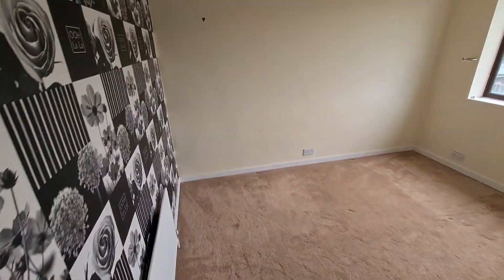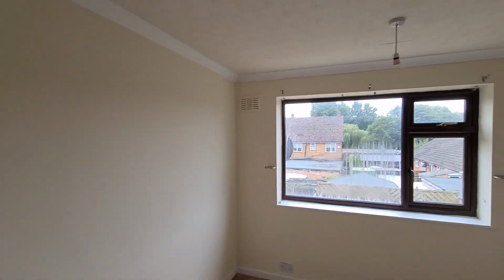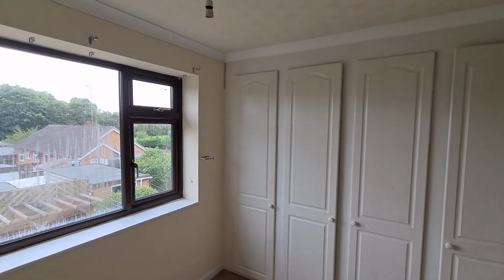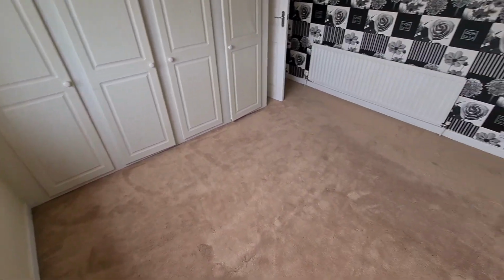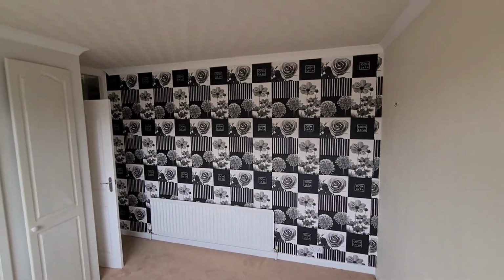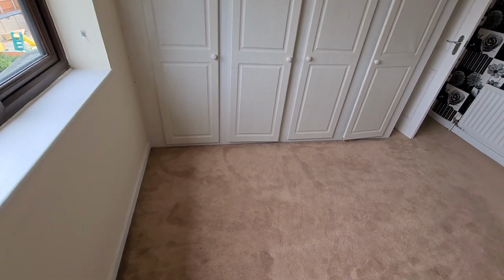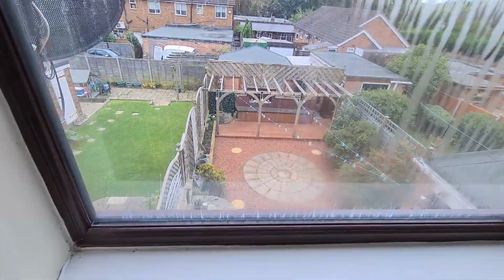Here, bedroom 2, located to the rear of the property. It's a nice sized room. Plenty of room for your beds in here. Built-in wardrobes, etc. And the enclosed view here.